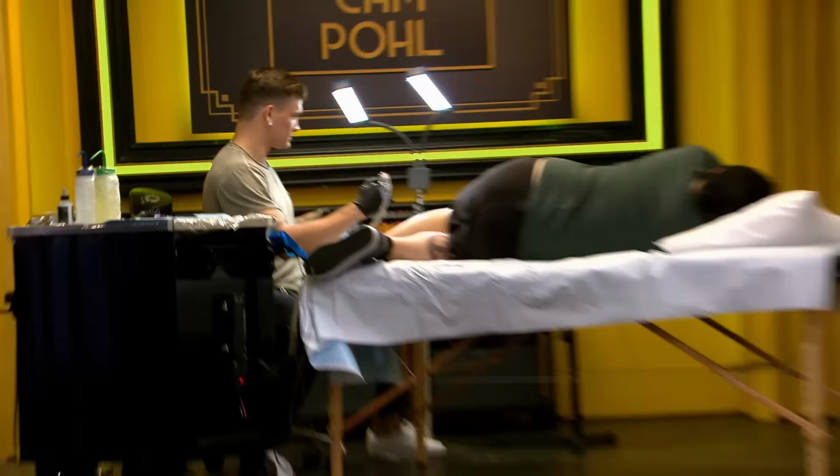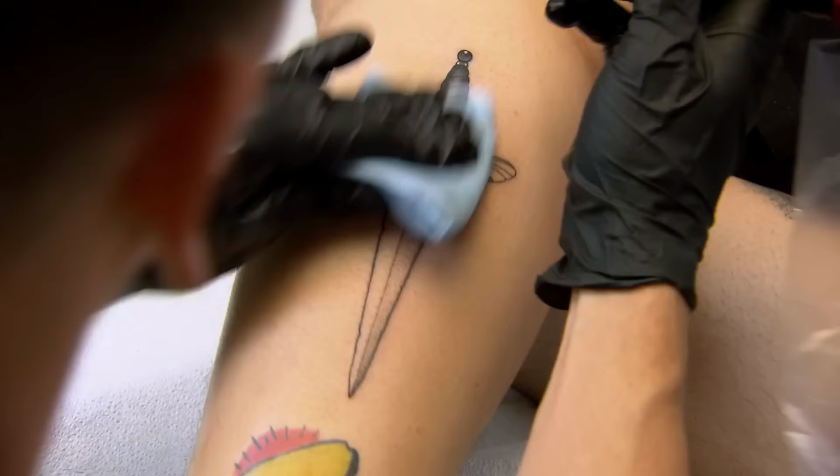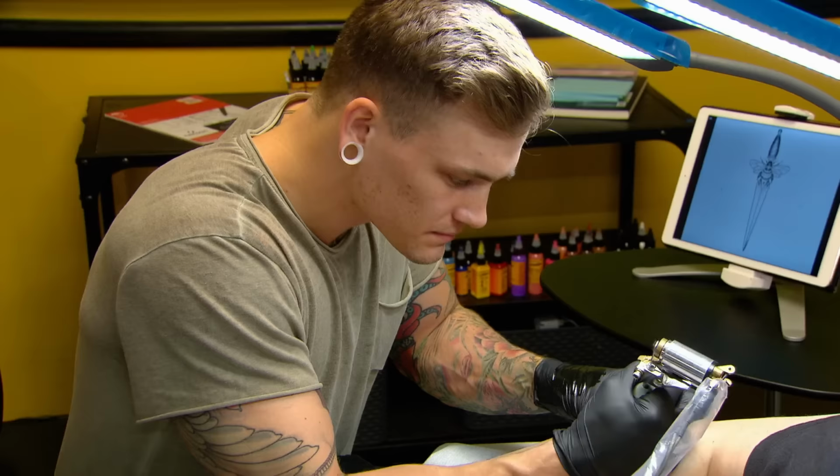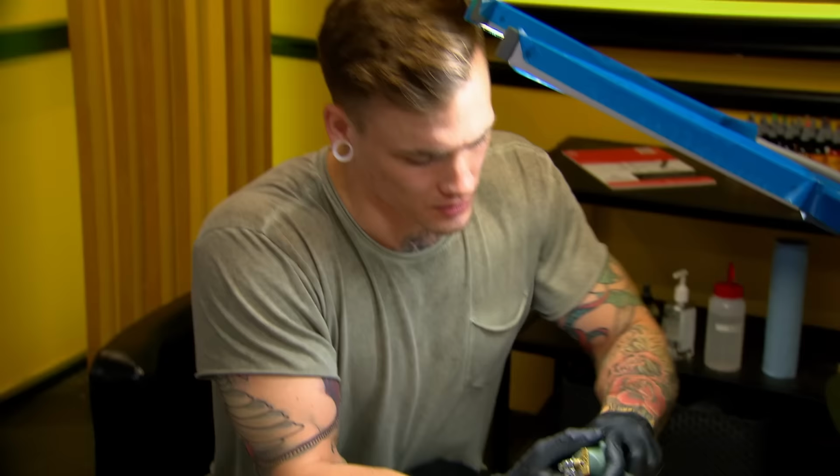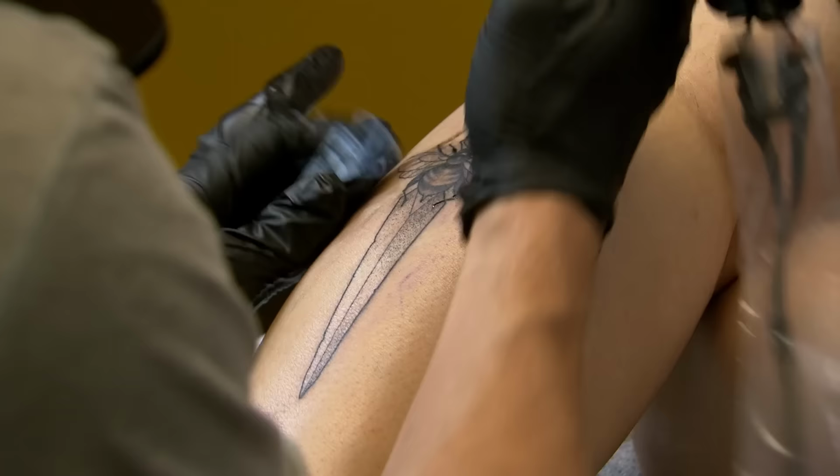That is it. My canvas's leg will not stop twitching. This dude is kicking up into the needle, and it's making it go a little deeper than it should at times, and it's fuzzying up some of these lines. Time flies. You have no idea. The only thing I can do is finish this tattoo to the best of my abilities.